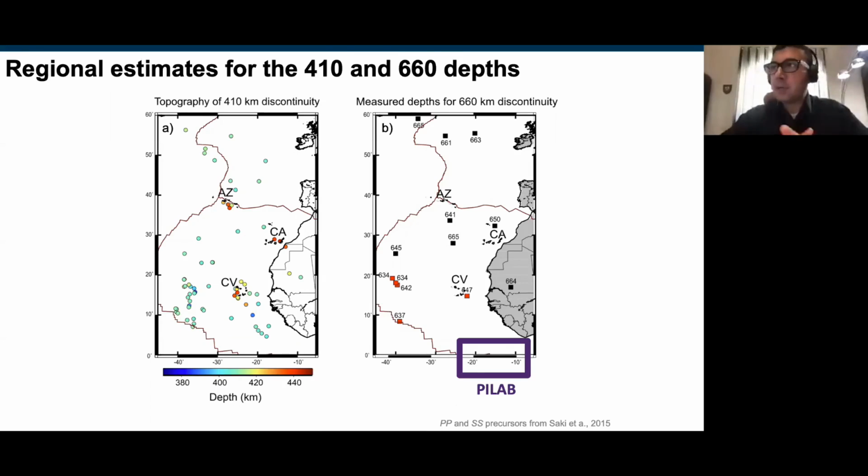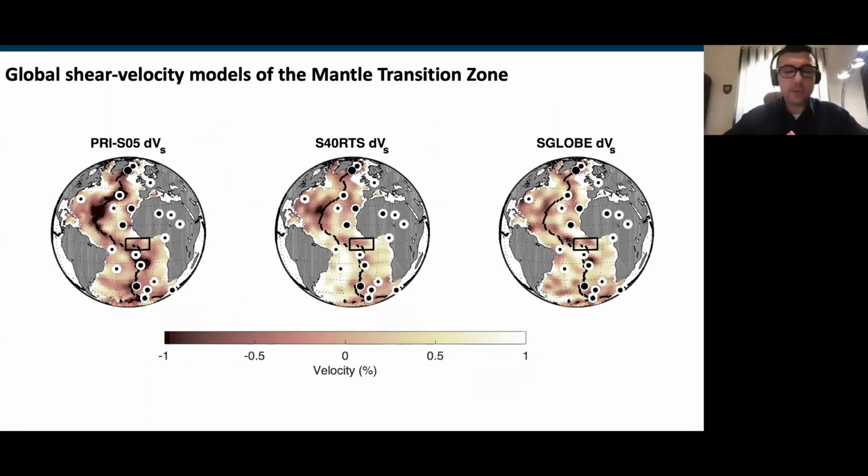And this is an example of three different global models using different data sets and also at different times. So the waveforms, they would have different data sets, and all three of them, as you can see in this example, show that beneath the ridge there are relatively slower shear velocities. So basically we took the average shear velocity within the mantle transition zone between 400 and 660 kilometer depth. We took the average and we plotted it on a map.